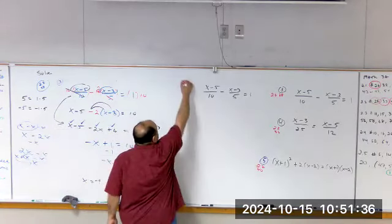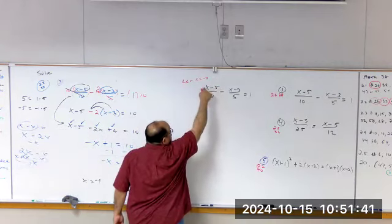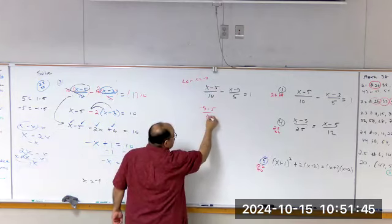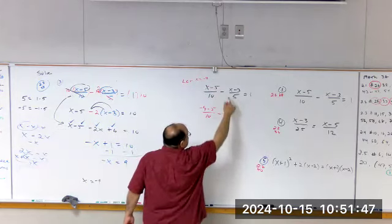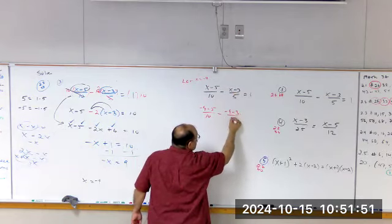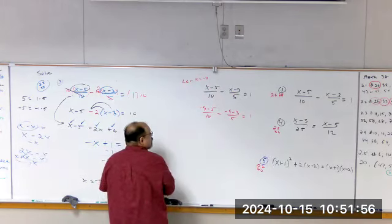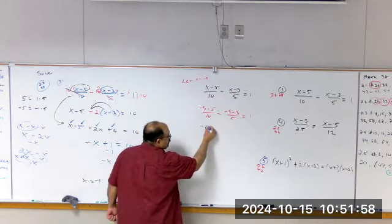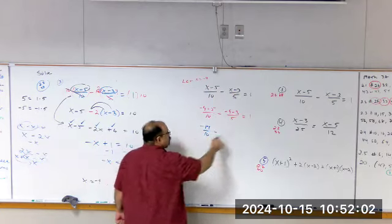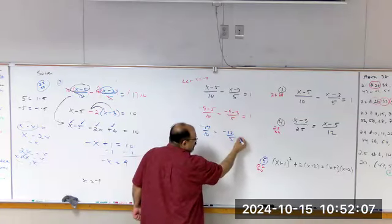So you want to see if we solve the original. So if we plug in -9 into here, -9 minus 5 over 10 minus -9 minus 3 over 5 is supposed to equal 1. This is -14 over 10 minus, this is -12 over 5.